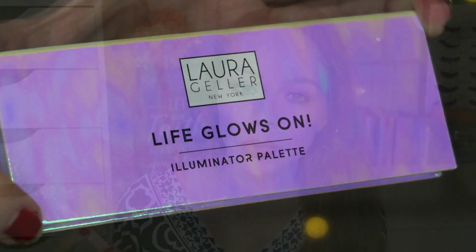The very first one I have to mention is from Laura Geller. This one is definitely on the pricier side. I was lucky enough to get it on sale. This is the Life Glows On palette, which I love the name. I think it's so punny. And it has beautiful packaging. It is so duochrome-y. It has this extreme green duochrome. It looks so cool in person.